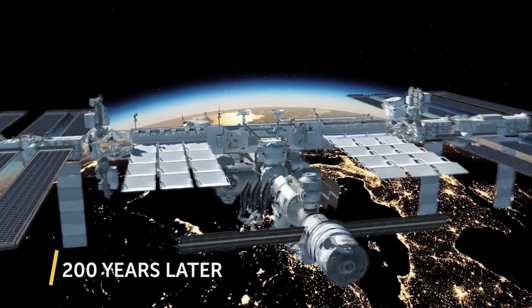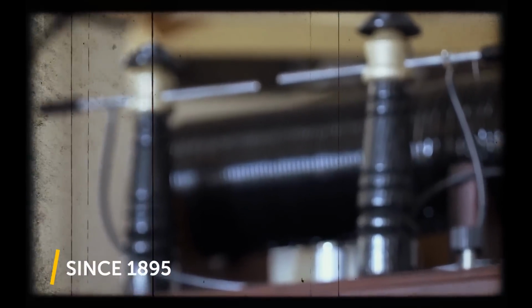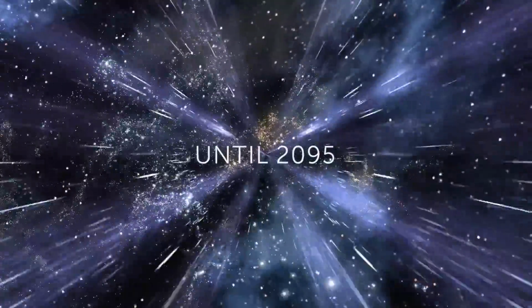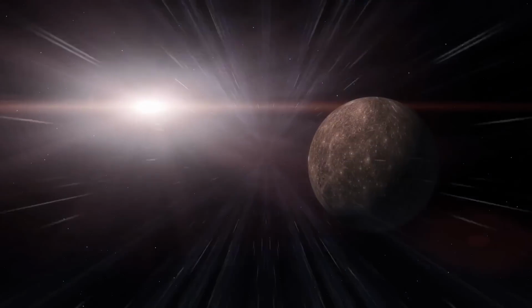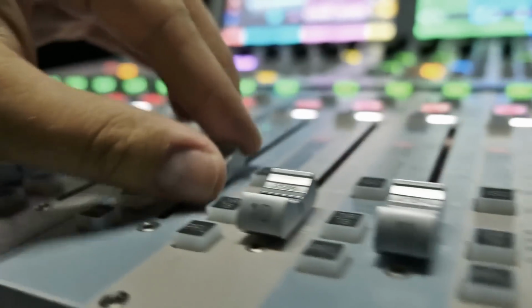This also works the other way around. Radio communication on Earth has only existed since 1895. Our radio signal won't reach Planet X until 2095, and only then the aliens will hear our voice. But this radio noise doesn't stay for long. Every year, our technology improves, and our radio noise decreases.